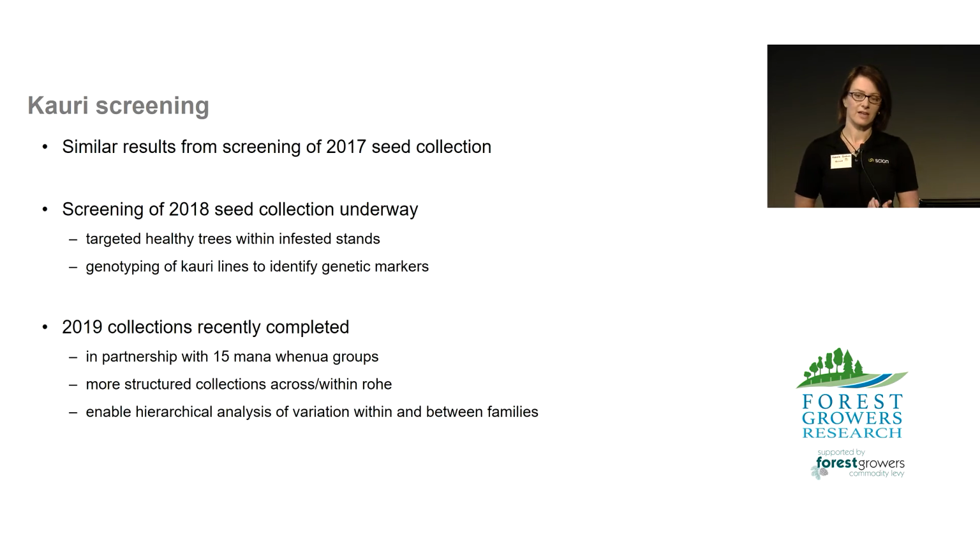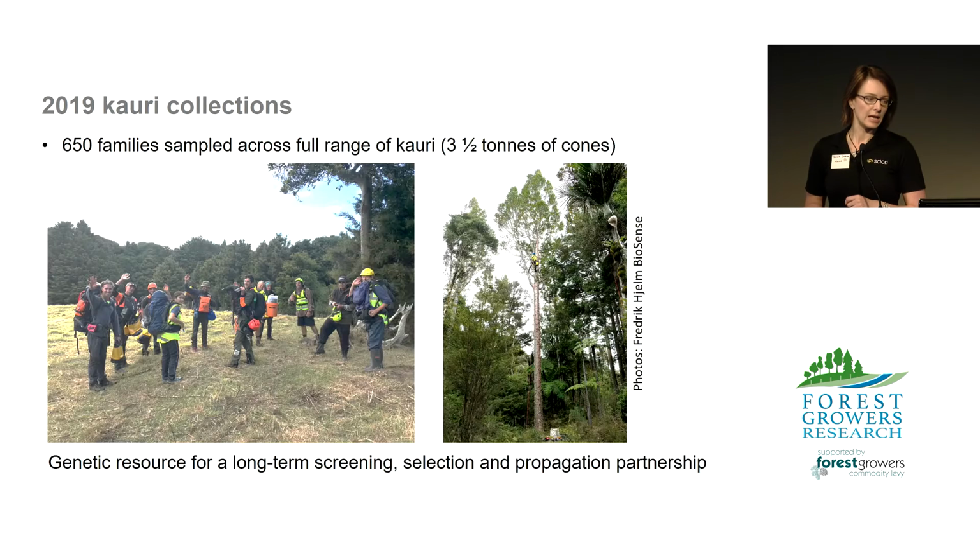The 2019 effort has just recently been completed as well in terms of doing collections. This was done in partnership with 15 different mana whenua groups. And every year we've taken the learnings from the previous years, much more structured collections this time, both across and within the various rohe. And this is enabling a much more hierarchical analysis to be done of the results that we're going to hopefully get from these samples as well.